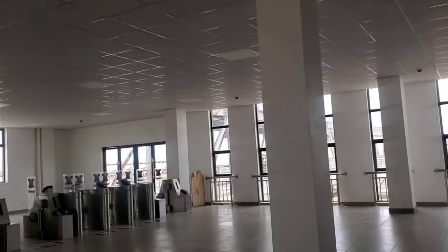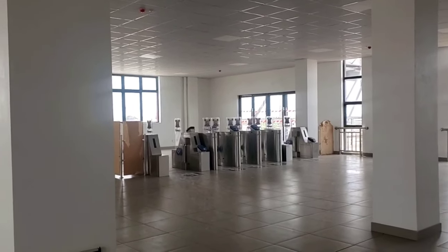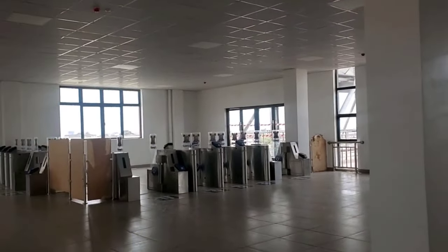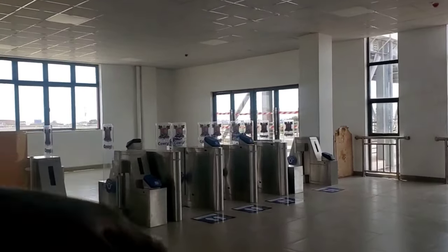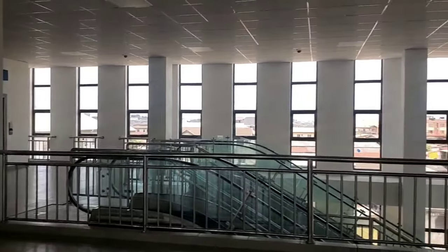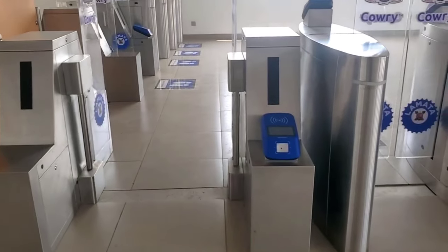So I think the first floor is the ticketing area, you can see where it is there. The second floor is the main waiting area. Then the last floor is where you get access to the platform. This is where you tap in to get access to the platform. This is what the waiting area looks like here. It's not that huge. This is what you get on the third floor. So once you have your card, tap in on this machine, then you have access.